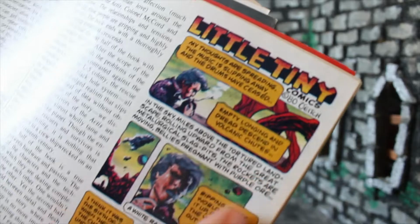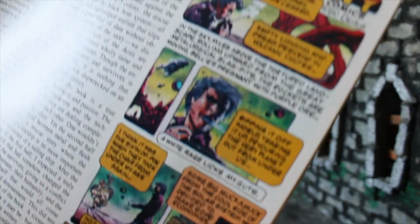And moving along, we get this article with the little tiny comics on the side, a little space adventure type deal. But moving beyond that to the first of another reoccurring series, but since it's the first, we'll go ahead and talk about it.